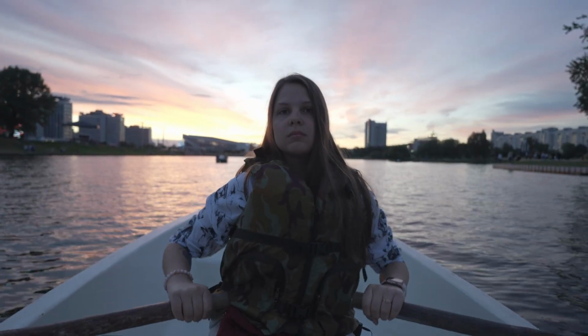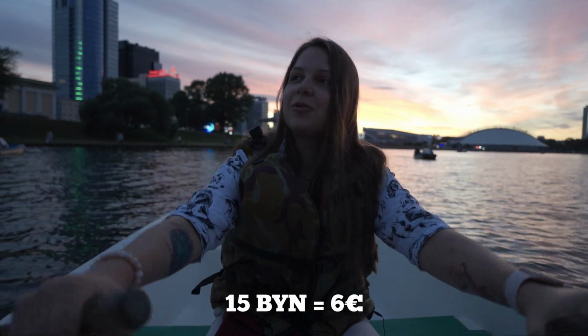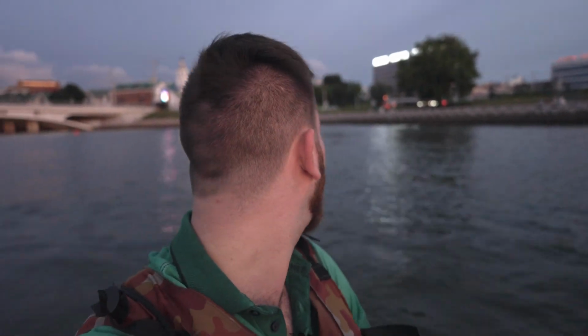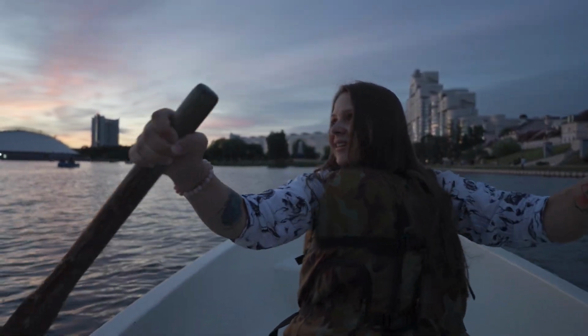How much does this experience cost? This experience costs 15 rubles. For 15 rubles and a lot of manual work, you can go out here and enjoy Minsk from a lake. And yeah, it will give you a view on basically everything. If you go here, you better go during sunset. It's amazing.